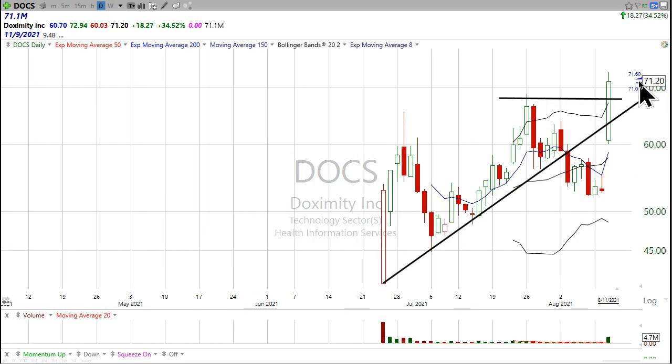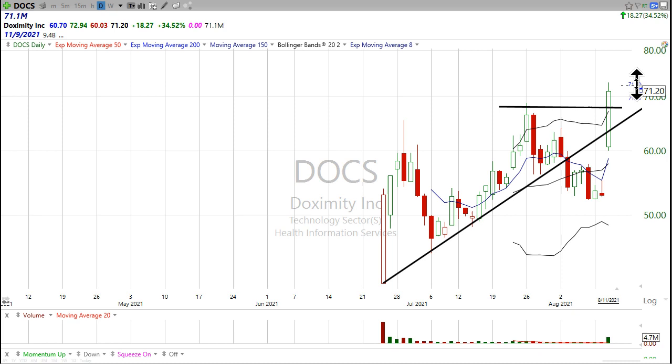I think this stock could even go higher from here. I would just suggest that you use stops. This is such a volatile thing, 35% today. It's a big volatile thing. If the stock starts turning around, don't hang on to it, because it could be an Icarus stock. But as long as it's still going up, just keep a trailing stop on that, okay?